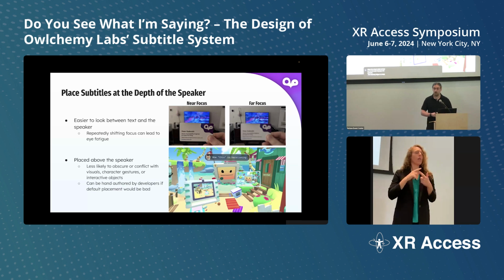We also chose to position our subtitles above the characters' heads so that the text would be less likely to obscure valuable visuals, such as gestures that the speaker may make or other objects in between the user and the speaker. In this position, subtitles will mostly end up over less critical background elements, such as the sky or blank walls. And in the rare events where we anticipate that the subtitles could cover important content, we gave the developers the ability to author an offset and place the subtitles in other positions around the speaker.